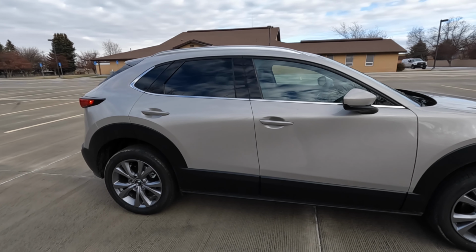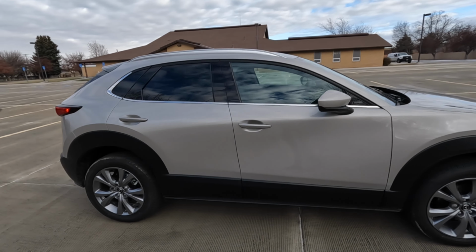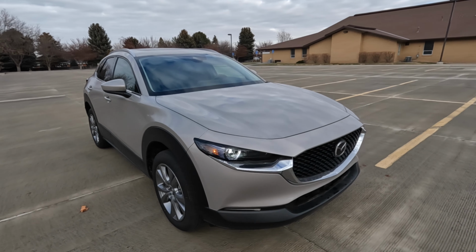SUVs, crossovers these days seem like they're replacing what coupes and sedans used to be, so I'd say this is more like a coupe, whereas some of the other slightly bigger compact crossovers are more like the sedan of today's time. I think it's really good.